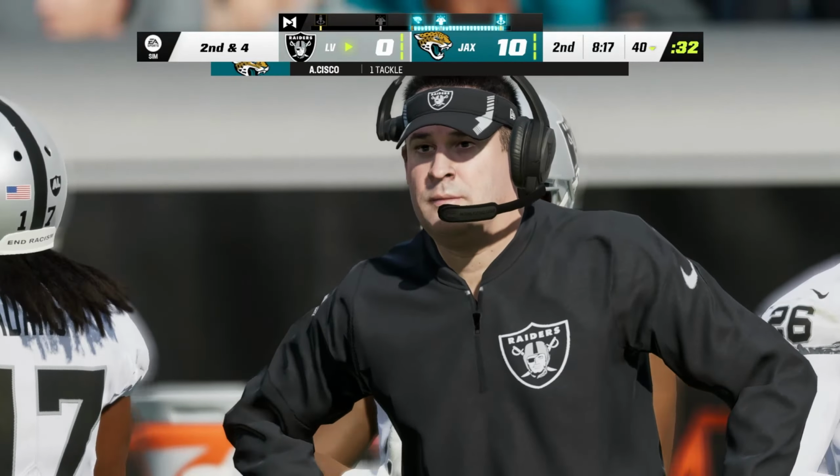And this is going to be intercepted. Picked off by Trayvon Merrick. And the Raiders are going to take possession of the football.